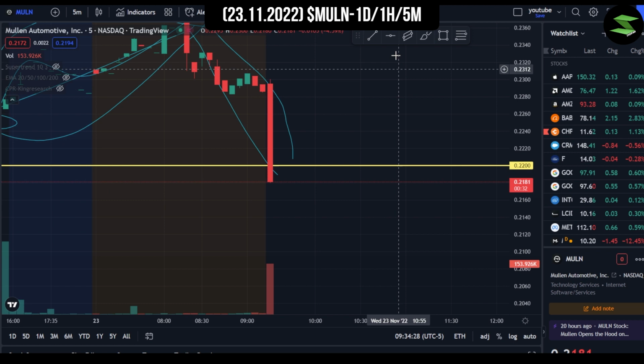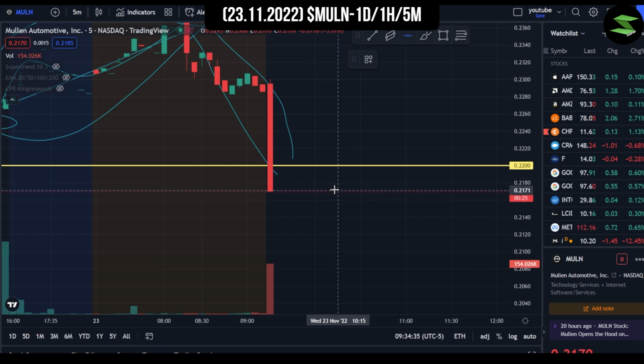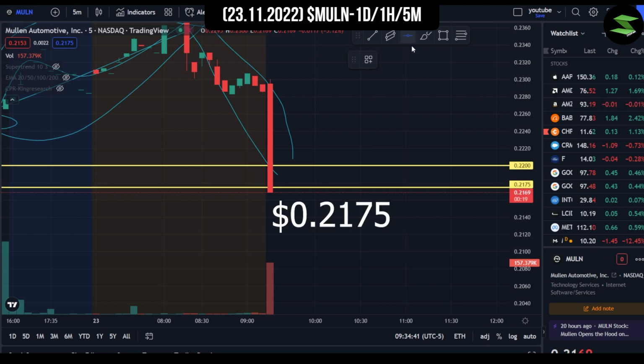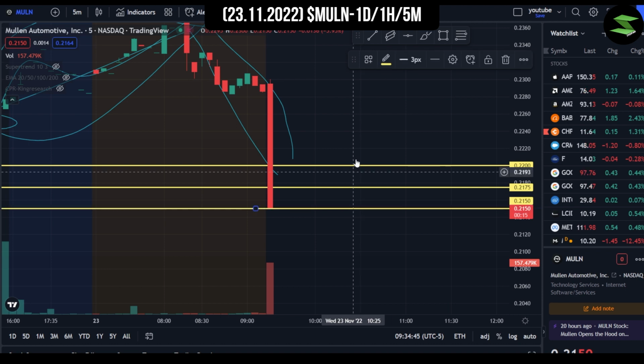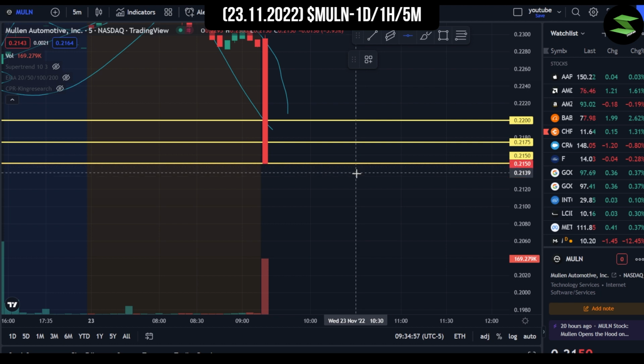Since we're falling, we have to talk about support levels. So we have a support at 21.75. Why didn't I get the horizontal line? 21 point, well, that's broken. Never mind. That's our resistance now, 21.75. Then 21.5, that's broken as well. Never mind. I really don't know what's causing all of this selling pressure today, but it seems to be something out of the blue.